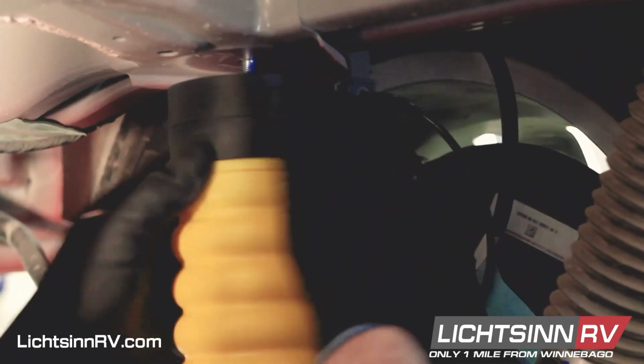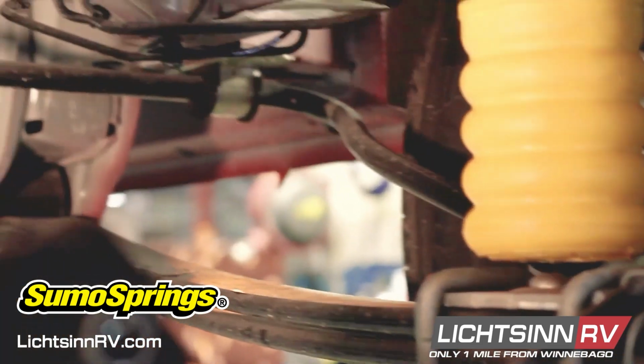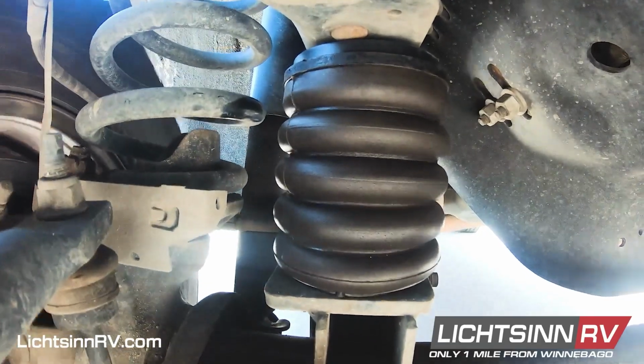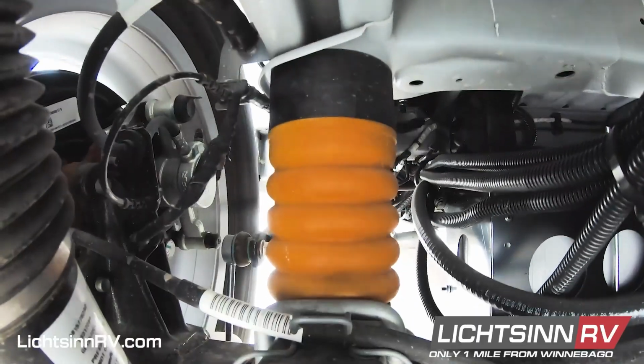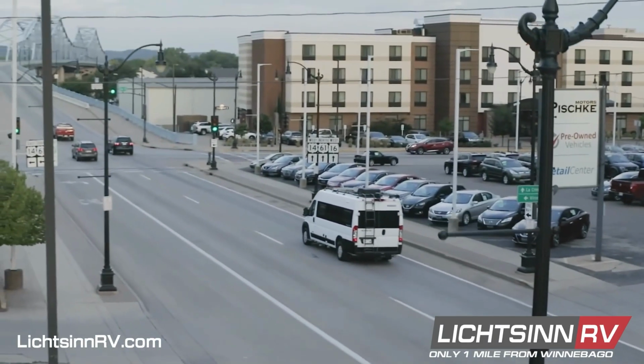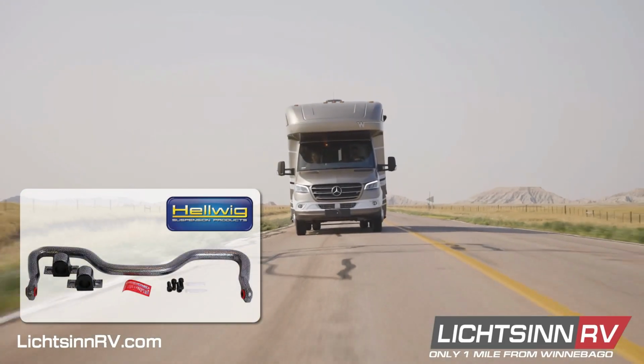We also offer Sumo Springs, a suspension enhancement designed to improve the ride and handling of your RV. They provide an additional support and cushioning for your existing suspension system to help reduce rear end sag, decrease vibration, and soften harsh rebounds. Another option is the Hellwig Sway Bar.